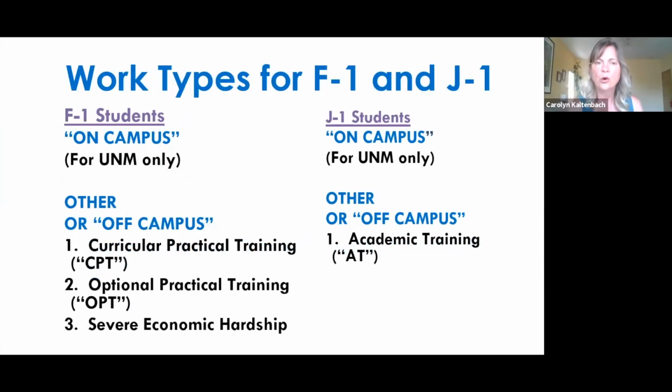Now, regarding work rules, it's very important to know your visa type. Most of you are probably here on an F1 visa, but some of you may also be here on J1 visas. And the types of work authorization and rules for working differ depending on those visa types.